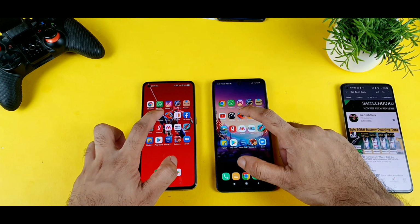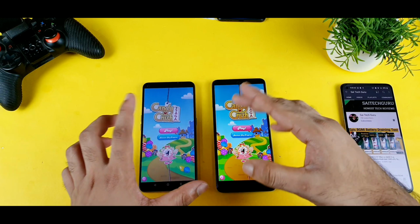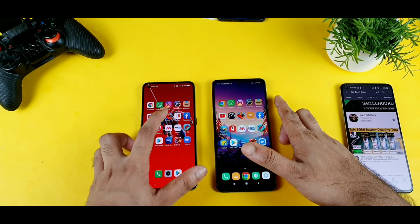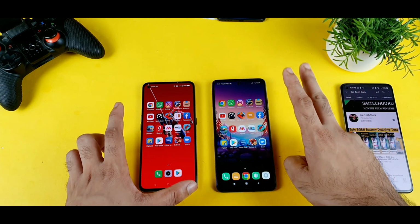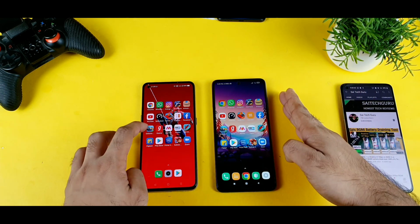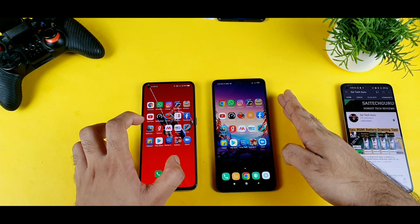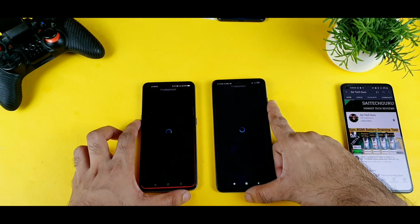Yes, absolutely. From here, as you can see, the Realme X7 Pro didn't open the Candy Crush game. So the Realme X7 Pro stopped exactly at the calculator. So 10 plus 2, so 12. So total 12 applications and games. So I think 3 games and 9 applications got opened in the Realme X7 Pro. But the Poco X3 Pro is still continuing. Let's see how long this can continue.